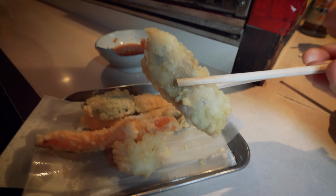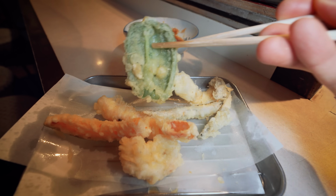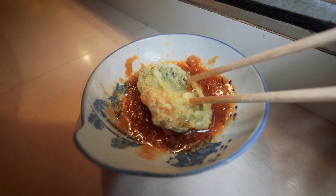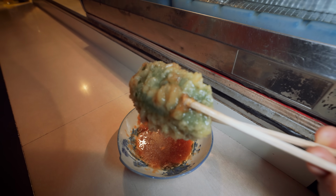That's a fine plate of fresh tempura right in front of you on the street in Fukuoka. I believe that this is fish. Oh, wow. Definitely fish, and it just melts in your mouth. I think this is a pepper. Fried pepper, battered and deep fried. Oh, yeah. Bell pepper. Oh, that's so flavorful.